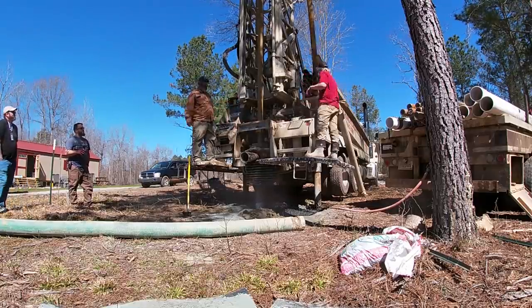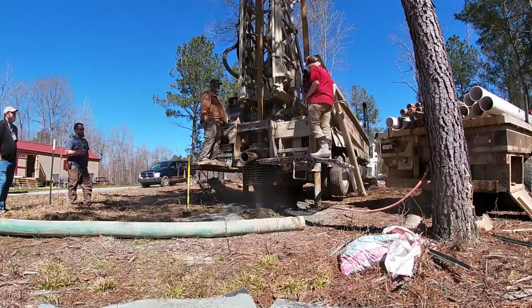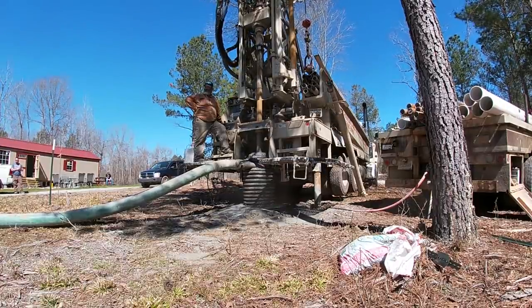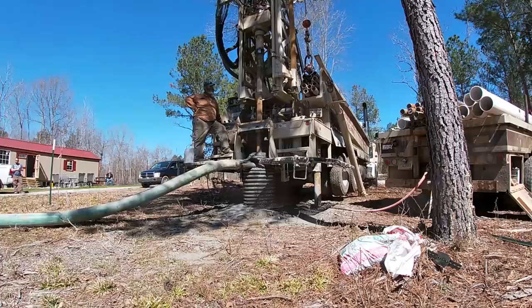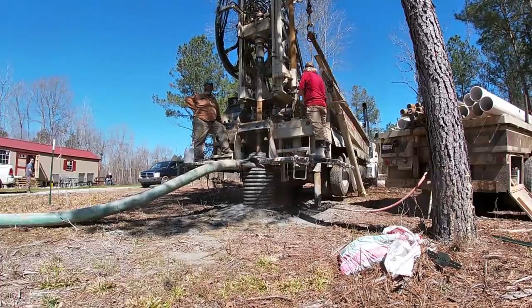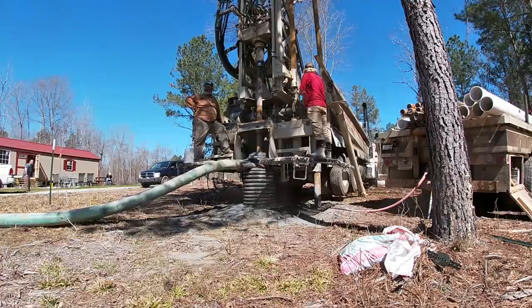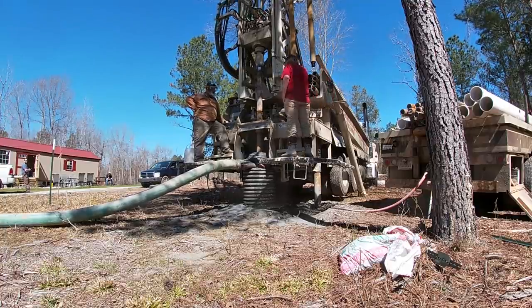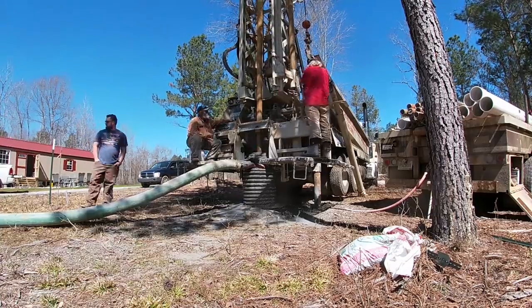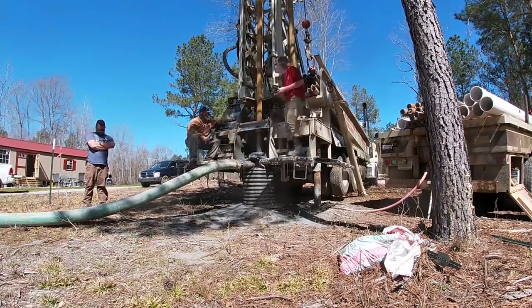Big step today on the homestead farm. So we are having our well drilled and we are really, really hoping that we hit water without having to go too deep. But they did say that this is considered a rock well because the area that we're in is really, really rocky. So obviously there's no guarantee for water and it's kind of hit or miss. So fingers crossed that we get water today.